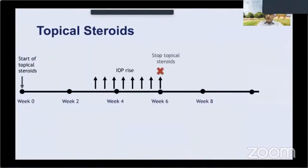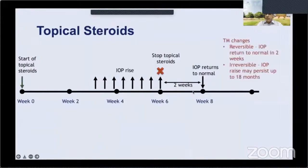There are several routes, but the ocular route is the most notorious for raising intraocular pressure. Topical steroids normally raise intraocular pressure at 4 to 6 weeks. If you stop at 6 weeks, within 2 weeks, that is by the 8th week, it should return to normal. If the trabecular meshwork changes are reversible, IOP returns to normal in 2 weeks. If irreversible, the IOP rise may persist up to 18 months. And there is a subset of people who can have an acute rise within a week or 10 days. We have to really watch these patients.